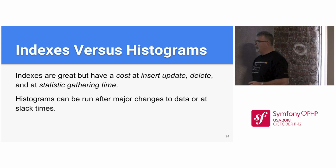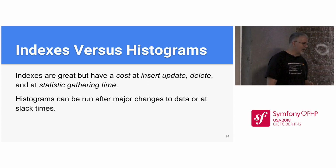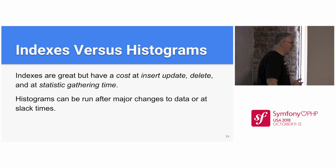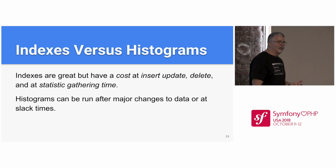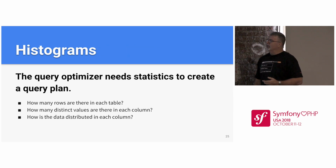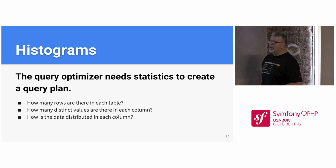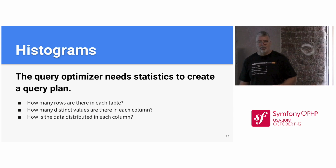We introduced histograms, which I recommend you run at slack times, on major changes, on data that really doesn't need to be indexed. But when you run explain on your queries, you find out that it's kind of doing a lot of reading trying to figure out what it needs to get. So histograms give the optimizer the statistics it needs to figure out where to go grab your data.